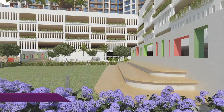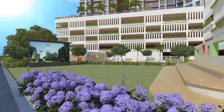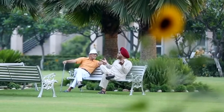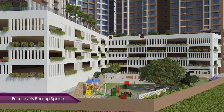There's also an amphitheater which comes with an open screen where you can project any award-winning flick or watch a play. Even for the senior citizens, there's a separate arena where they can spend time with like-minded people. You'll find that there's enough space for your fleet as it comes with a 4-level parking space.